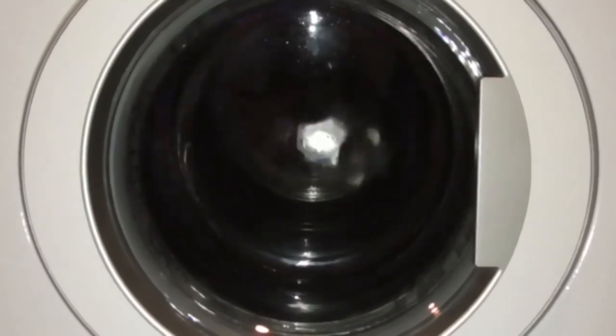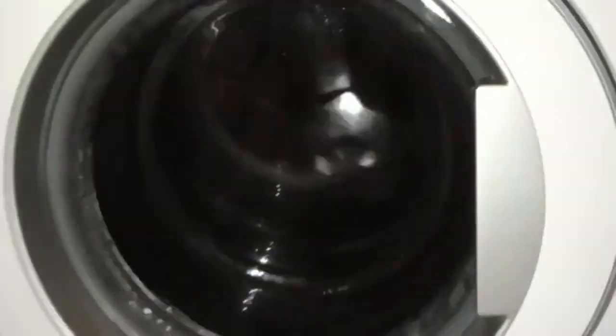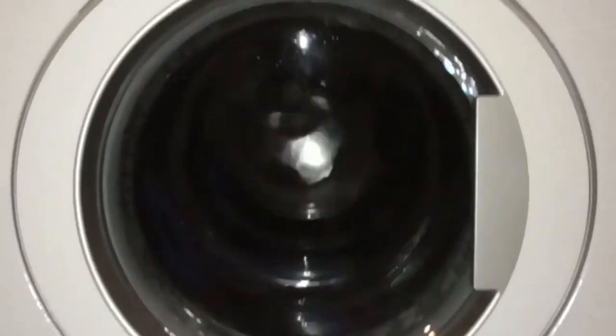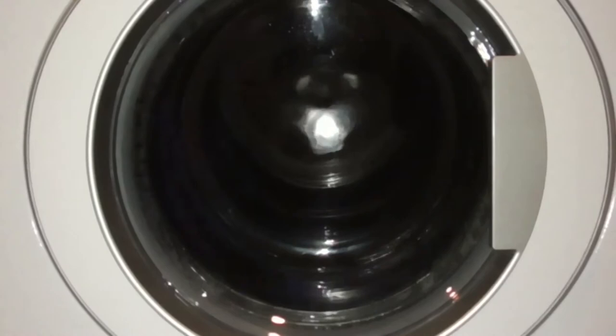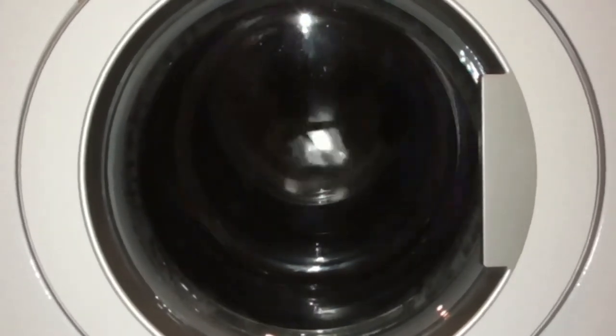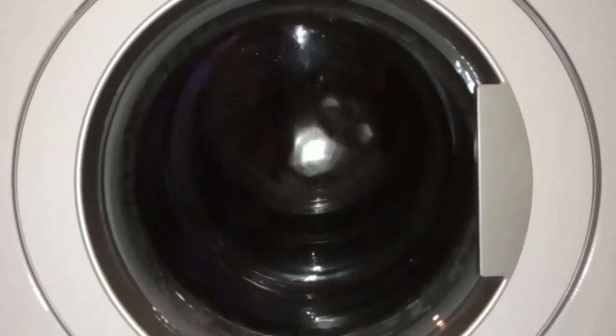Oh, looks like we're ready on the bands. As you can see from there, I don't think we'll ever spin that one, because it gets really unbalanced, I think.